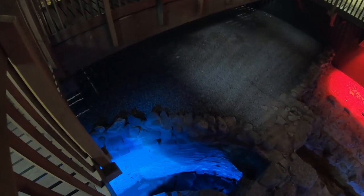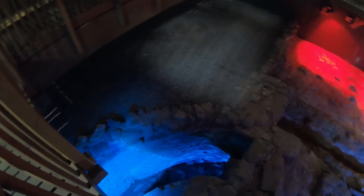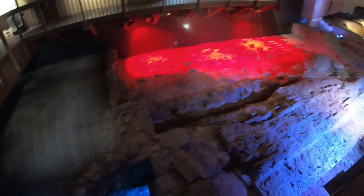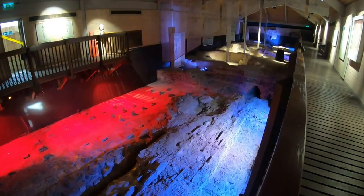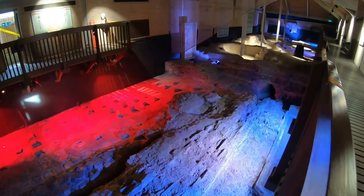The baths were in use from 74 AD to 287 AD. It was a huge complex with a length of 110 metres, and it included a large open courtyard and an exercise hall.